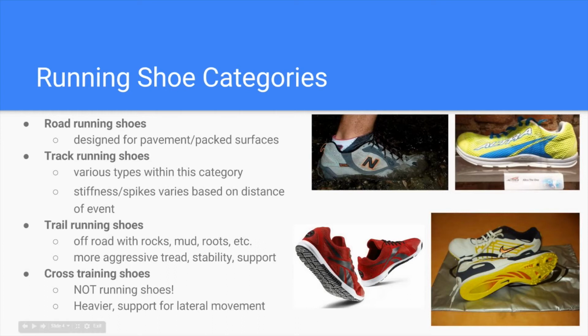So there's a lot of different running shoe categories, and what we're going to be talking about today is road running shoes, which are designed for pavement or packed surfaces. But realize that there's also track running shoes, and there's lots of different types of track running shoes, and their stiffness and spikes vary based on the distance of the event. Also, there's trail running shoes that have a more aggressive tread on the bottom of the shoe so that you can go over rocks and mud without any problems.